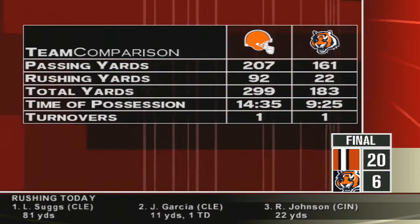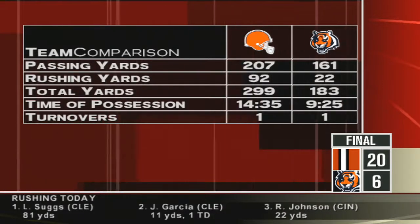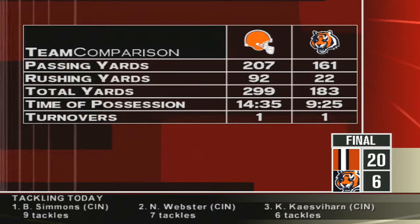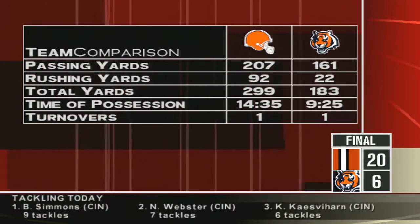The running game was very efficient for the Browns, and the Bengals didn't choose to run until the 2nd half. The indecisiveness of Kitna ended up being the downfall for the Bengals, who are free-falling right now, and it might be time to start Carson Palmer.